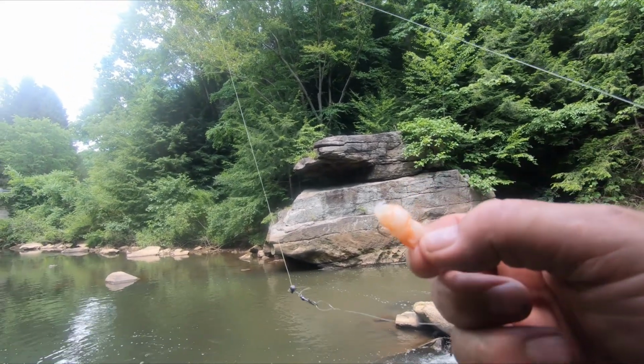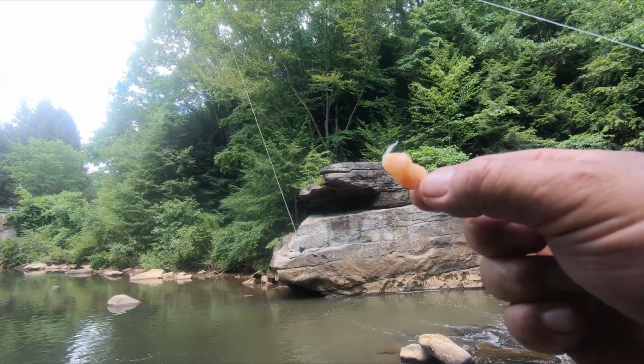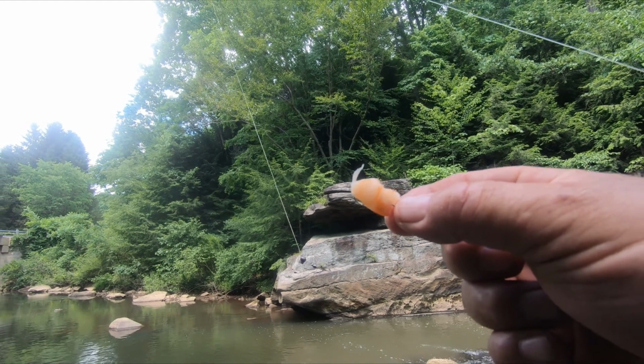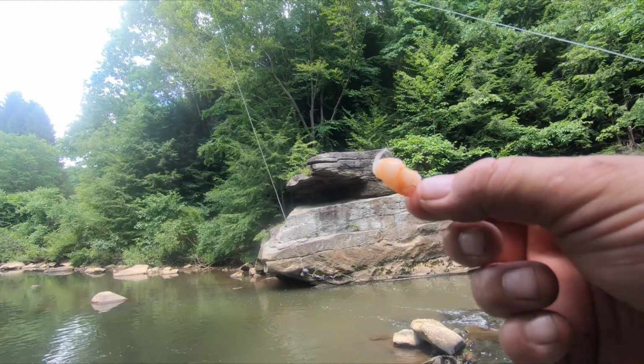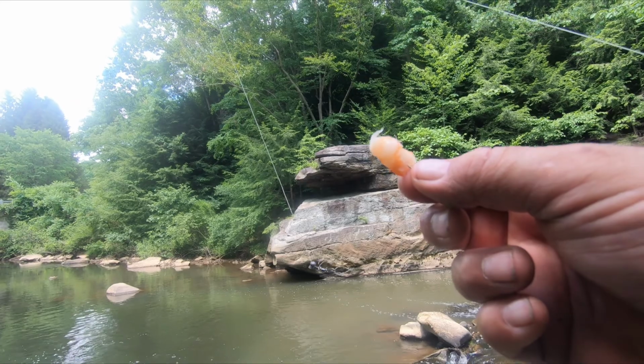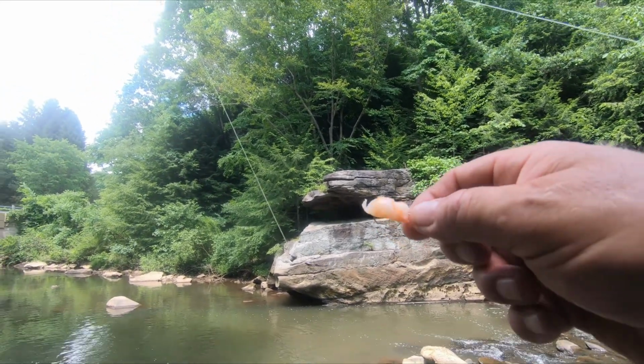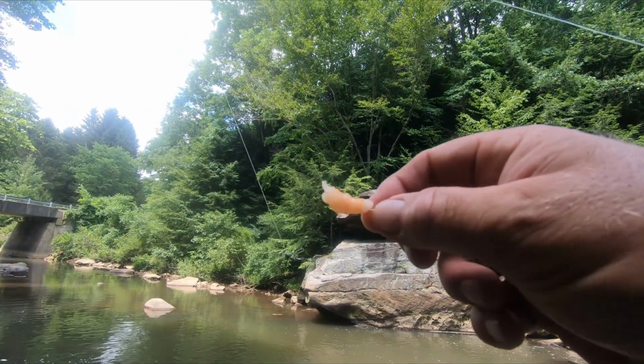The cooked shrimp works a lot better than the raw shrimp. For some reason, the trout love it. I think it has to do because it smells, it stinks. If you ever go to a restaurant and peel and eat shrimp, you know how your hands stink for hours, even after you wash them. So, you guys want to try something, you'll never go back once you use shrimp.